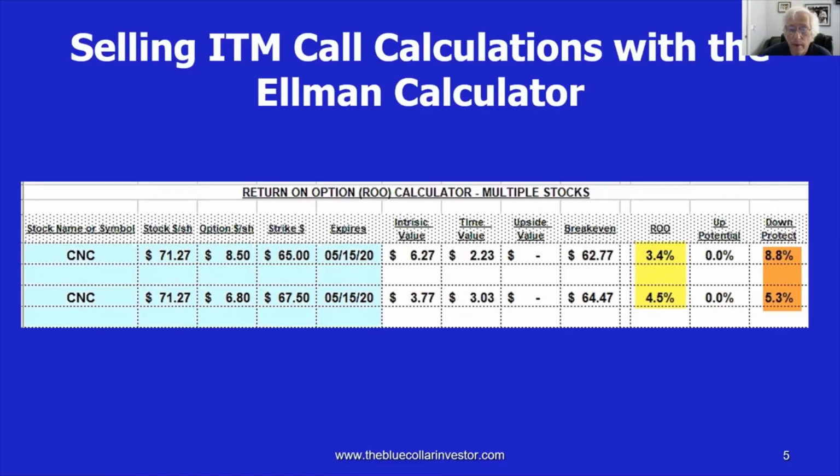Now, you have to remember that the intrinsic value has to be deducted from the premium to get our initial time value return, which on the calculator spreadsheet is known as the ROE, or return on our option. So for the 65 strike, the return is 3.4%. Remember, that's for 1 month. And for the 67.50, the return is 4.5%.